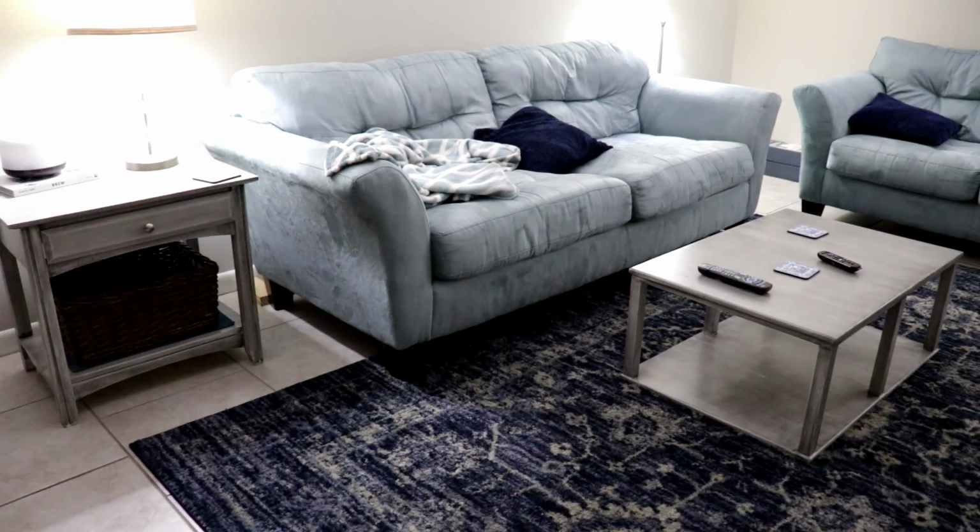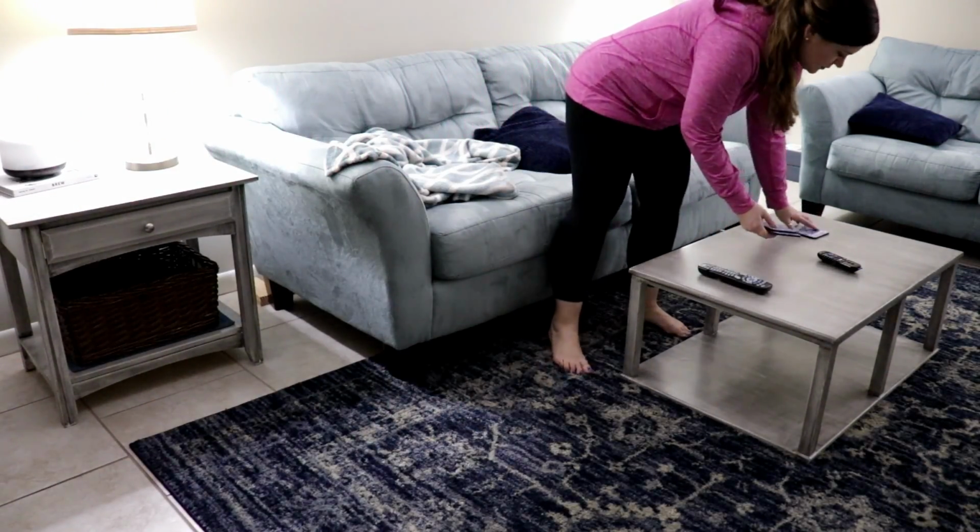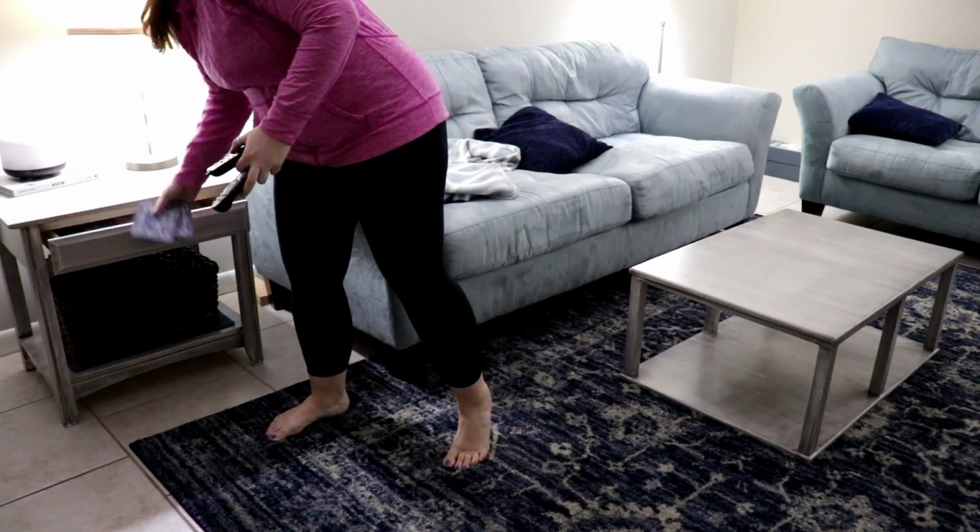Now that the kitchen is all cleaned up, it is time to tackle this living room. It doesn't need a whole lot of attention, just some general tidy up.